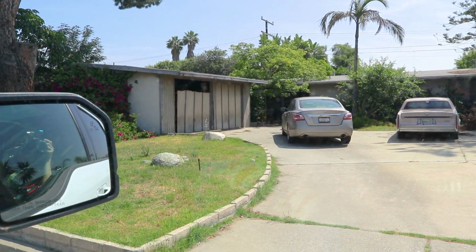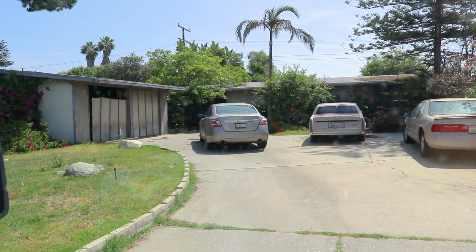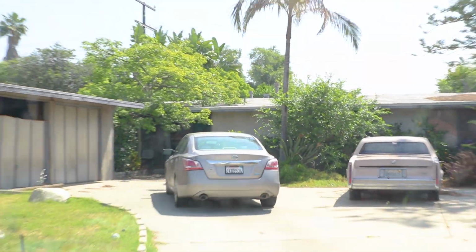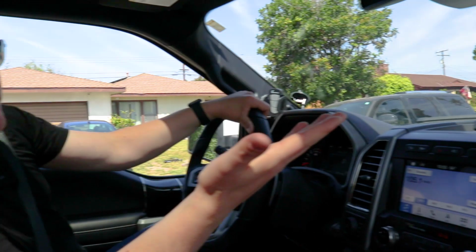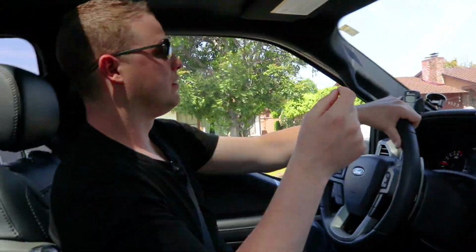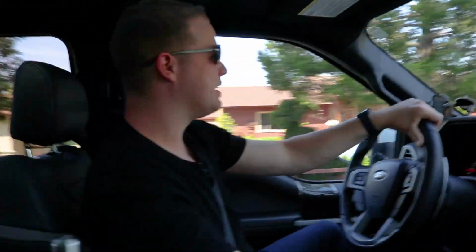Look at that house. I mean, the roof is entirely covered with plants, pine needles. The bushes out front, I mean, they're so overgrown. So this is the person you don't want to live next to. So, and there's another one. Oh, this is a good street.